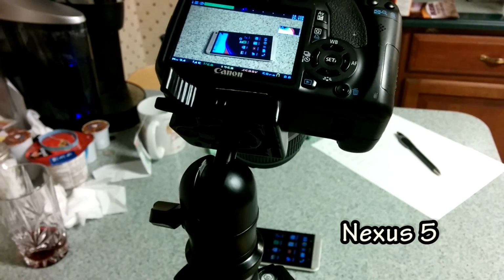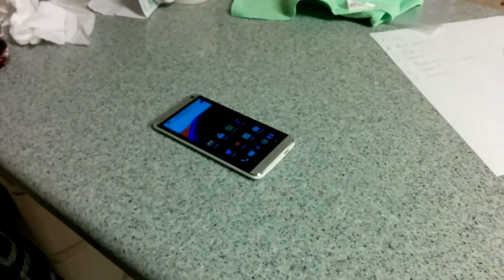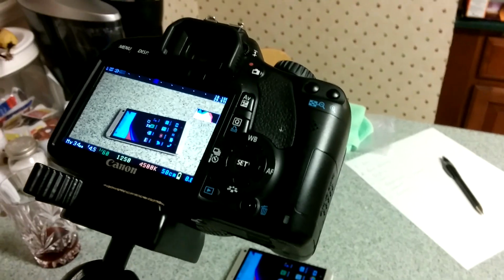Alright, now time to test the camera on both devices. Right now I'm recording a 1080p video from the Nexus 5, and from the viewfinder, it looks alright. I'm also going to throw in a bunch of pictures so you can compare for yourself and see which one is better. The focus on the Nexus 5, my only issue, is a little slow. And that's kind of an issue with the Nexus 5. There we go, almost in focus. Like I said, the focus is a little slow when it comes to the Nexus 5.